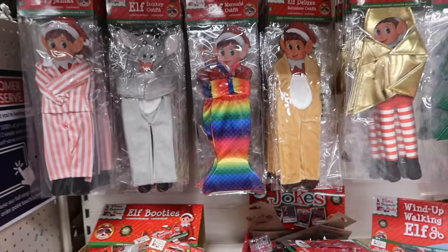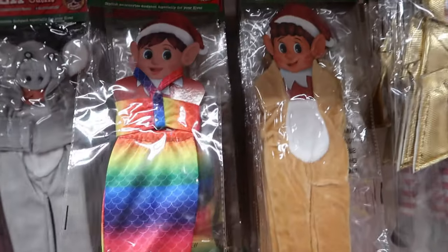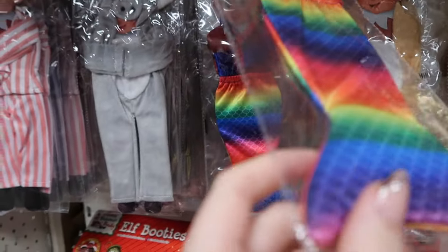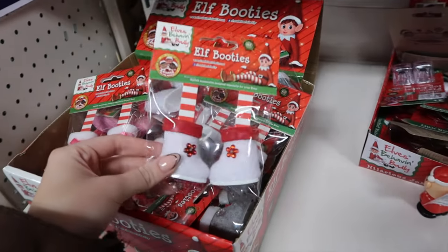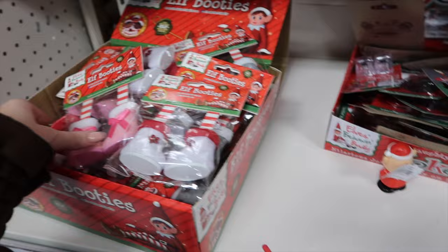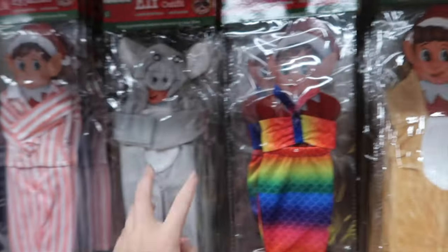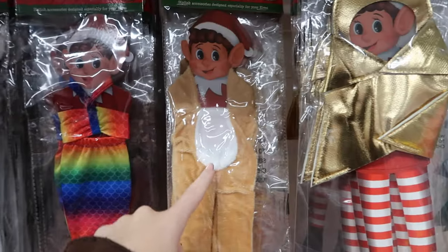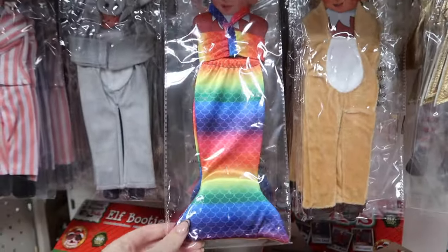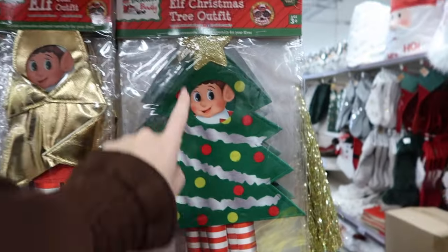I think we should get some of this. We always have, what's it called? Elf on the shelf. Yeah, should we get a mermaid? 2 for £5. Oh, look at that. We've got a mermaid. Oh, little boots. Ooh, creepy finger. Okay, we already have the pajamas, I mean the onesies. We have a reindeer and a snowman, I think it is, but we don't have a mermaid, and Archie likes mermaids. And there's the star in the Christmas tree, I think is quite cute. That'd be a good one for Christmas Day.